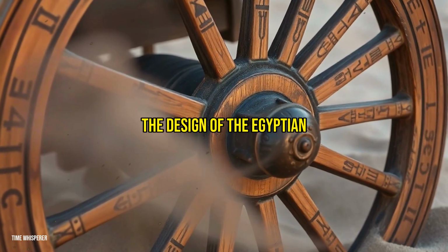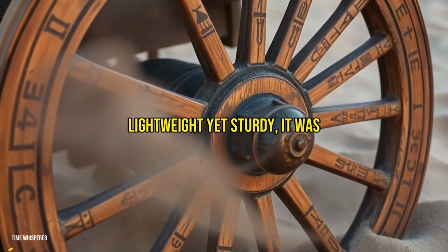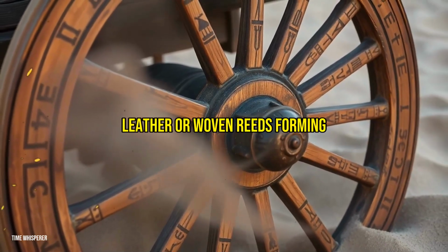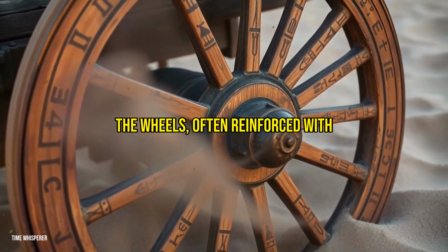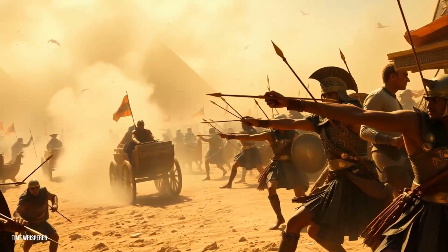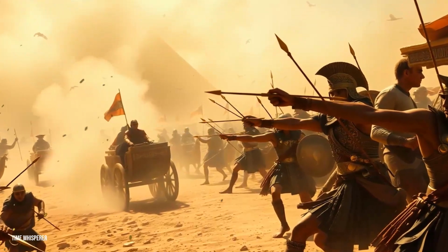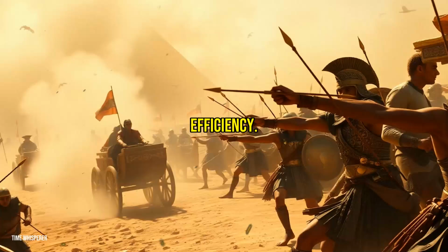The design of the Egyptian chariot was a marvel of engineering. Lightweight yet sturdy, it was typically made from wood, with leather or woven reeds forming the floor. The wheels, often reinforced with metal rims, were designed for speed and maneuverability, allowing the chariot to glide smoothly across the desert sands. What set the Egyptian chariot apart was its simplicity and efficiency.